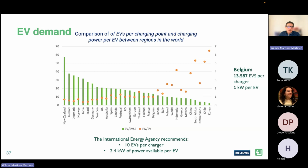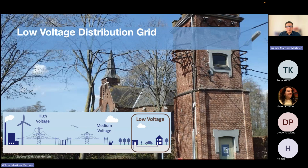But still, in terms of power, we need way more power per electric vehicle. That's basically the point. And there, everything comes down to where the bottleneck of this electric vehicle demand actually is: if it's really in the transmission, or if it's really on the distribution side. And the answer is actually the low voltage distribution grid.